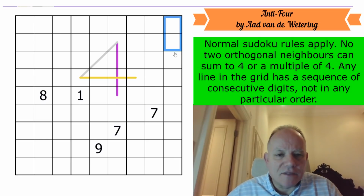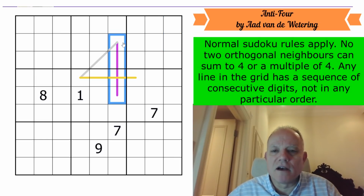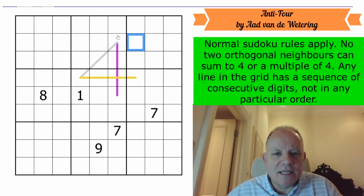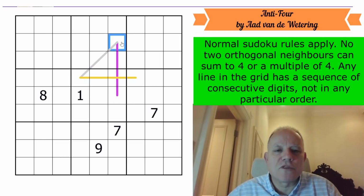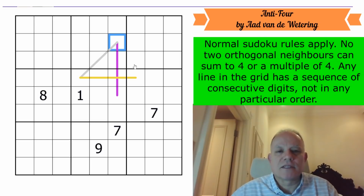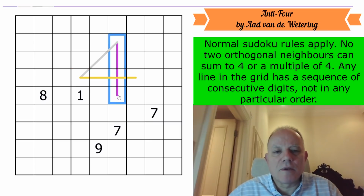Now, any line in the grid, and you'll see there are 3, I've given them different colours so we can see they're different lines, has a sequence of consecutive digits, not in any particular order, sometimes called Renban. That means that along this line, for instance, these are 3 consecutive digits, although they could go 4, 2, 3, for instance, or they could go 8, 7, 9, as far as I can see. We don't know the order, but we do know they will be a series of consecutive digits. The same is true for the yellow and the purple lines.